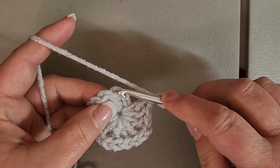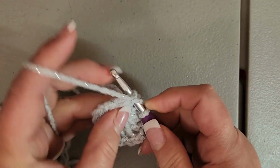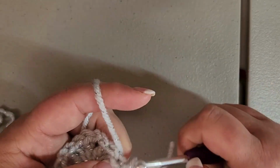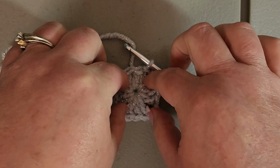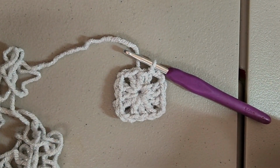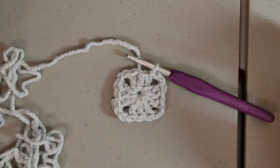This stitch is the top of your double crochet, so you want to go to the next one and do a slip stitch to close that up. And that is the beginning of your granny square right there. You can push out those corners and that'll square it up.